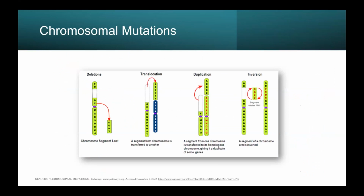There are a couple of different types of chromosomal mutations. We have deletions, so as you can see, just a segment is lost. Translocation, so a segment from the chromosome is transferred to another. Duplication, so a segment from one chromosome is transferred to its homologous chromosome, so it's giving a duplicate of some genes. And then we have inversion, so a segment of a chromosome is inverted.